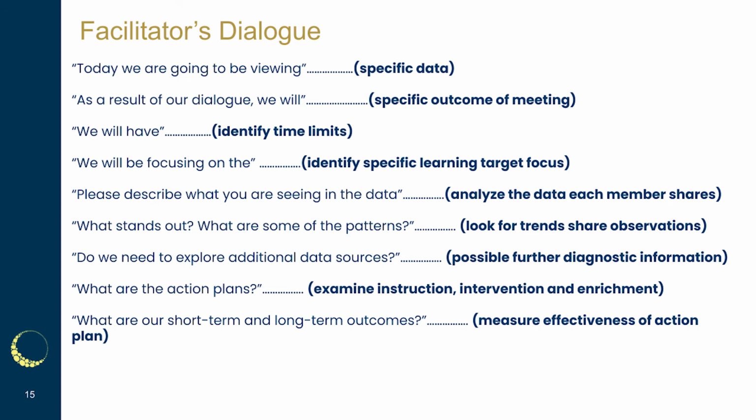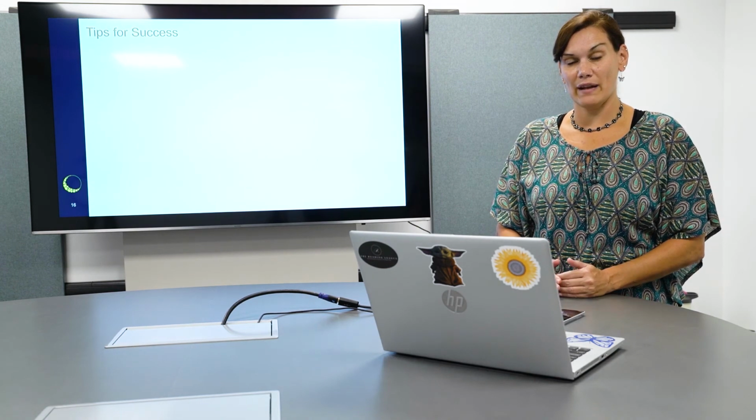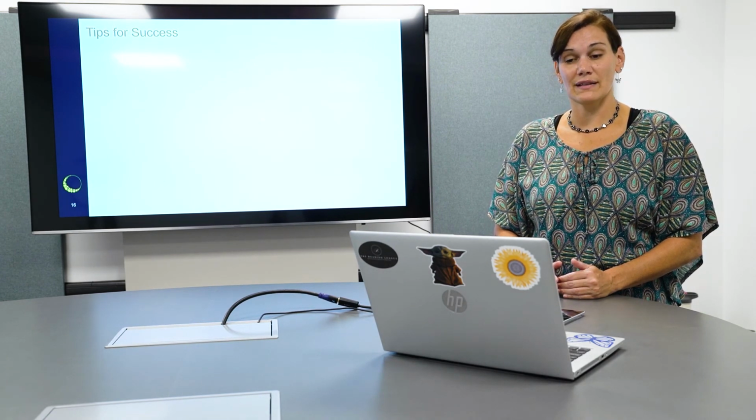And then finally, setting short-term and long-term goals ensures that you have a focus when you leave the meeting. You have to measure the effectiveness of the plan you put in place. So now that I've reviewed the protocols of a data meeting and the structures to help it run successfully, here are some tips to ensure that your data meetings are successful.